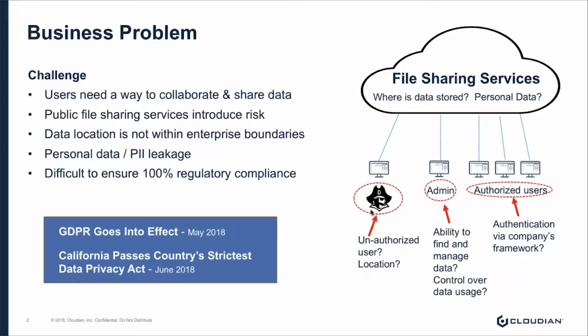In addition, California also passed the country's strictest data privacy law in June of 2018, and this puts the burden of data privacy, data security, and compliance on enterprises across the United States.